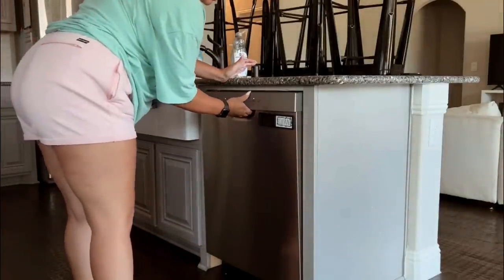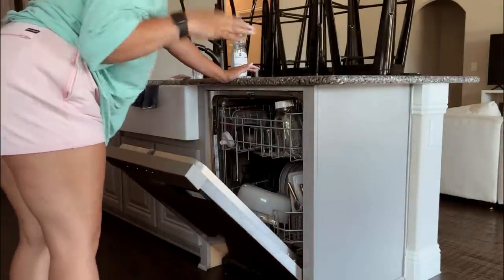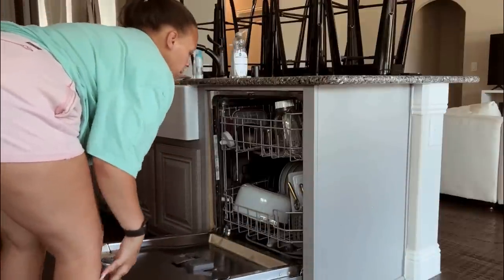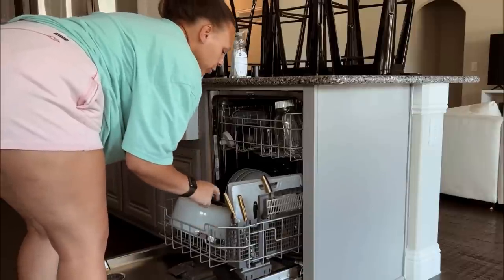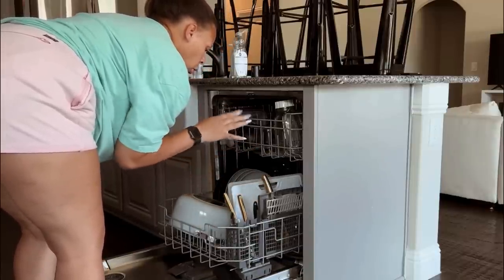My clothes, because I fed Imran and she, oh, that's hot. She spit up all over me. So I was trying to look cute for my parents and stuff tonight, but that's hot.